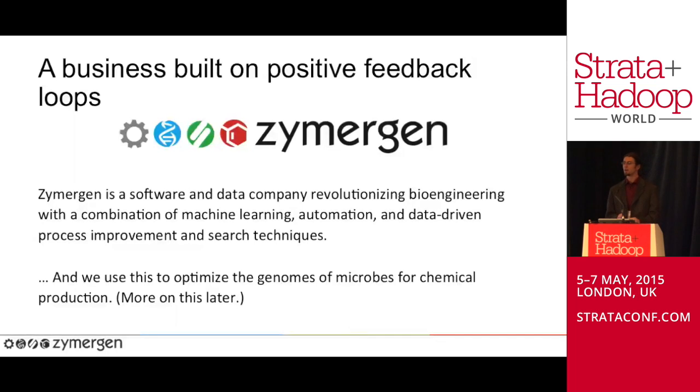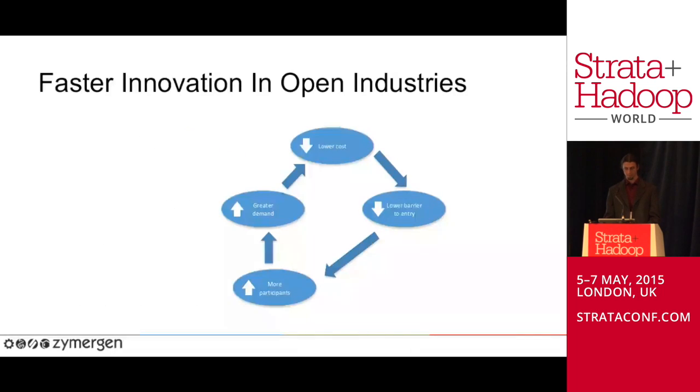But at a high level, I would like to observe that Zymergen is a business built on positive feedback loops. These feedback loops are both internal and external and help our business move forward. But moreover, I don't believe that these loops are necessarily particular to our business or even our industry. I believe that they affect and can apply to everyone in this room.